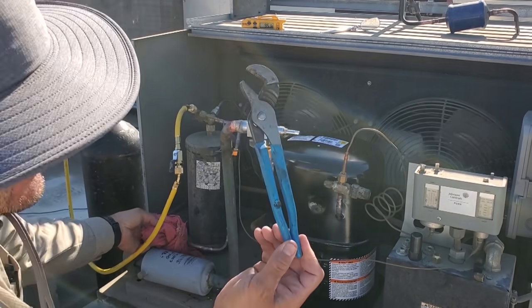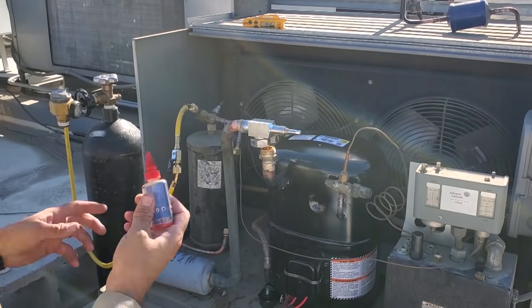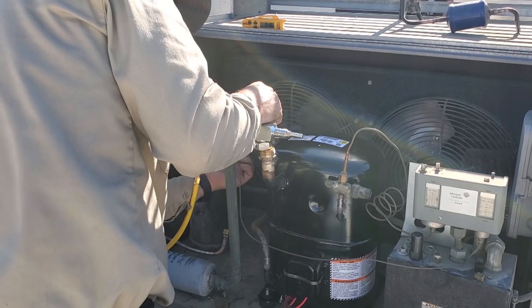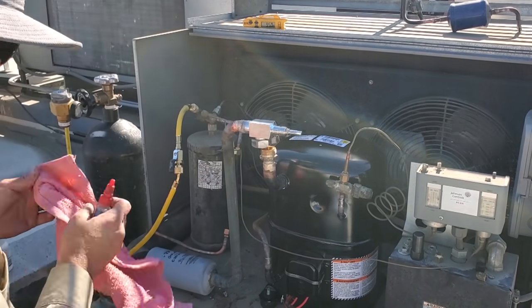Why I can't have nice tools. I always use them for things I shouldn't. Yeah, we're gonna take a drop of the nylog, put it right on the swivel part, kind of spin the flare nut, so that way it doesn't bind up. And don't grab a hot flare nut.